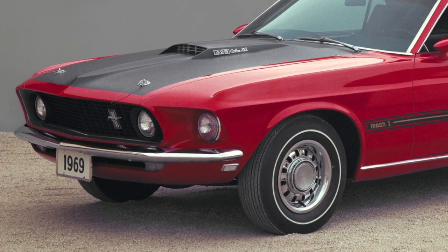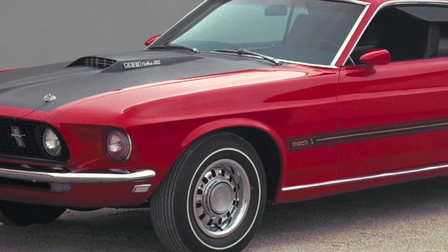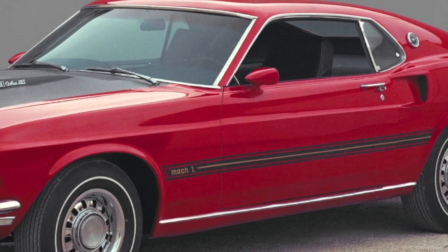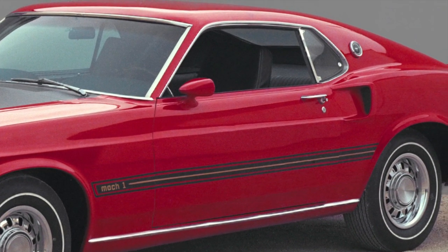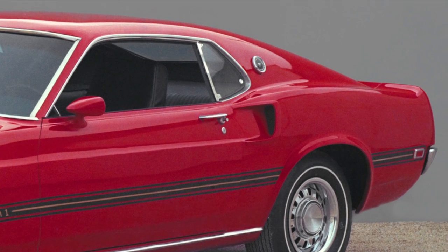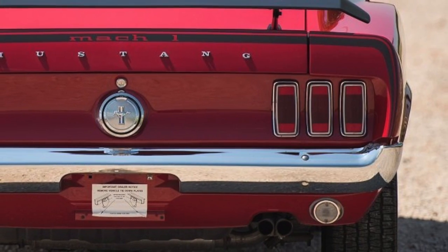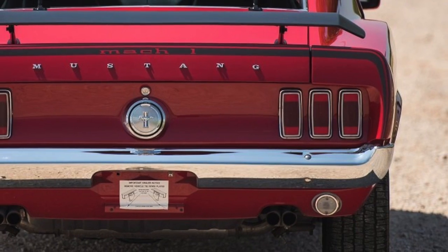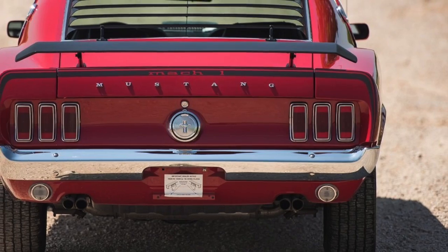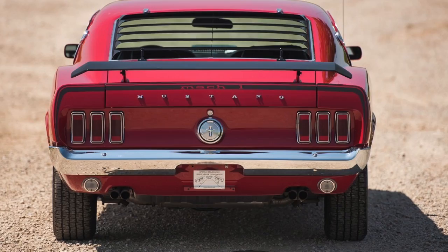The 428 Cobra Jet and 428 Super Cobra Jet were both rated at 335 gross horsepower, which was a wink wink, yeah right, horsepower rating. True output for both engines touched 400 horsepower at the very least. The Cobra Jet was an engine option. The Super Cobra Jet, the upgraded version of the 428 Cobra Jet, was what the buyer automatically got when the low 391 rear axle ratio or 430 rear axle ratio was ordered.